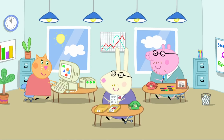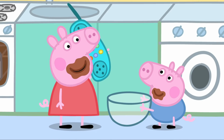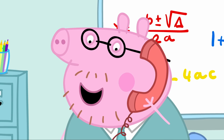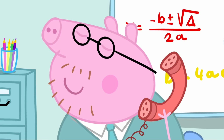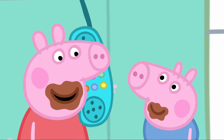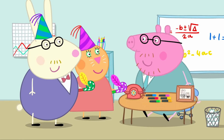This is the office where Daddy Pig works. Hello, Mr. Rabbit speaking. May I speak to Daddy Pig, please? Someone for you, Daddy Pig. It sounds important. Hello, Daddy Pig speaking. Happy birthday, Daddy! Thank you, Peppa. Don't be late home, Daddy. Bye-bye. Happy birthday, Daddy Pig! Thank you.